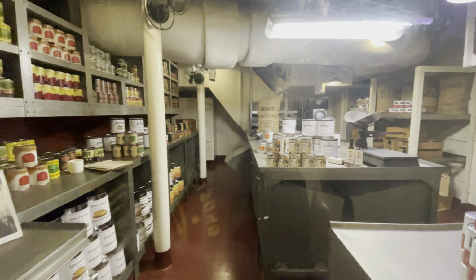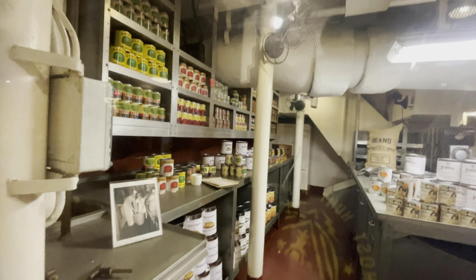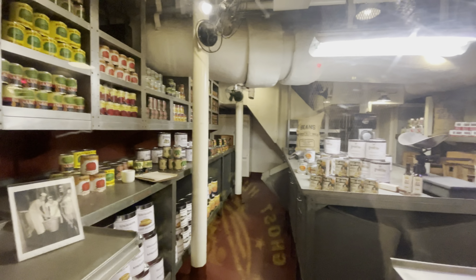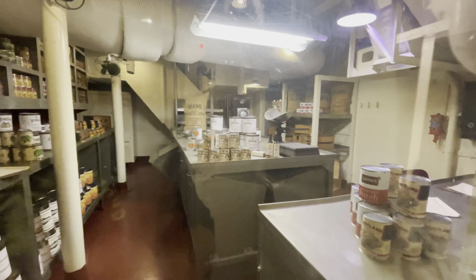Here we see a room where they keep all their canned goods stored. Beans and vegetables, or whatever else they had. Corned beef hash.